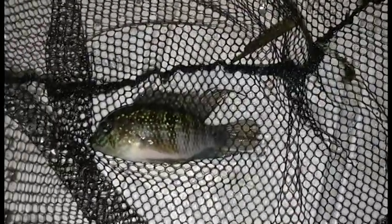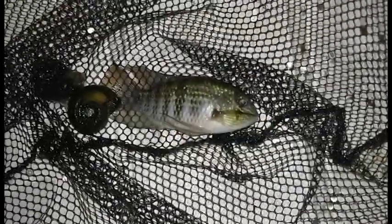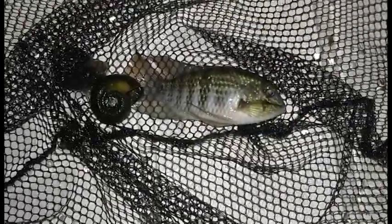All right, so we have acara number 2 here. This one is a little bit bigger than the other one. Looks like a male. So we're gonna put him in the little cooler here and we're gonna continue along. All right, this is acara number 3.